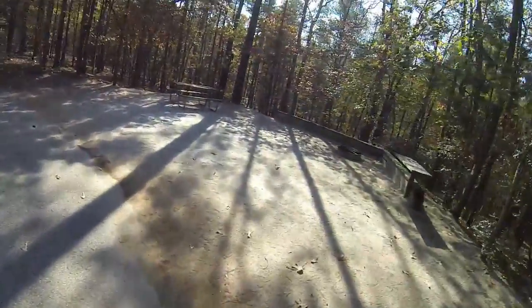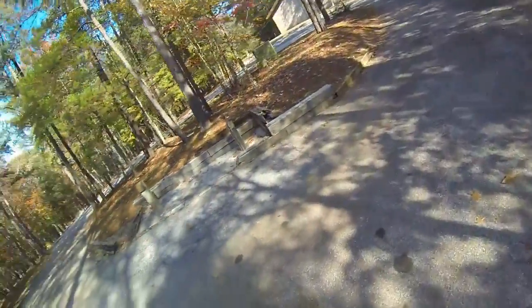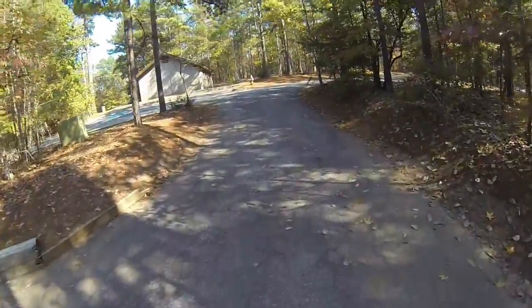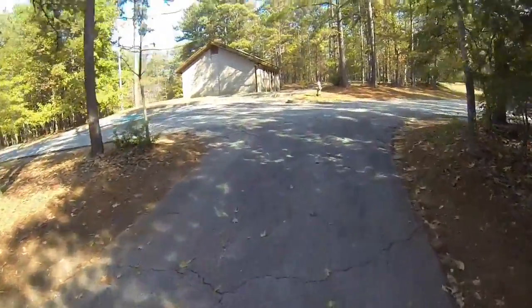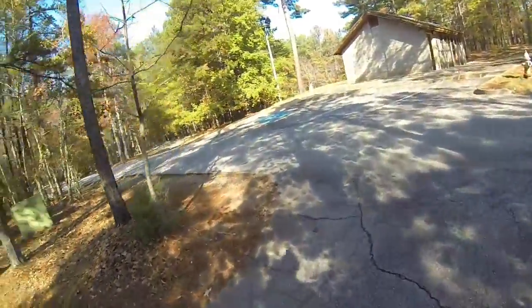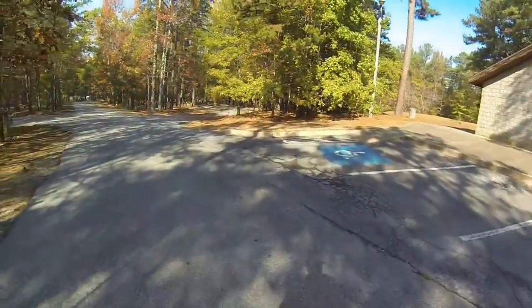Nice pull through, big open living area. The first half of the driveway is not bad. The second half's kind of a steep turn, or sharp turn, and a steep driveway. The bathhouse is right across the street.